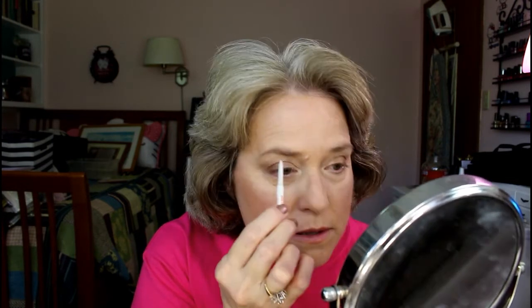Let's see. I did find that I had another one of these little Cella eyebrow pencils. For a while they were given away in like every box I got, and I really love these, but I think this is my last one. So I'll just put a little bit of eyebrow pencil in here. I do this mainly just to darken the area a little bit. I do like the taupe color that this is.